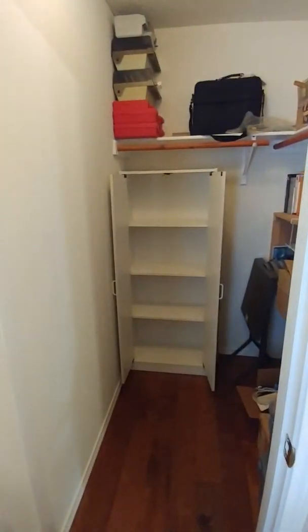Okay, so this is the final bedroom. Again, they've continued the wood floors everywhere. It's nice and beautiful. This couple is kicking our butt, still working. This one does have a nice, again, big size closet.